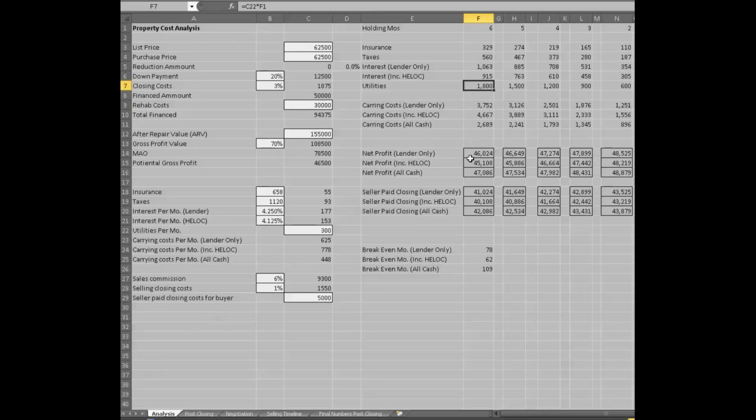Now, I change this number depending on what I want right here. Let's say I took it up to 12 months. It adjusts all these automatically. I'm just going to leave it there for now.